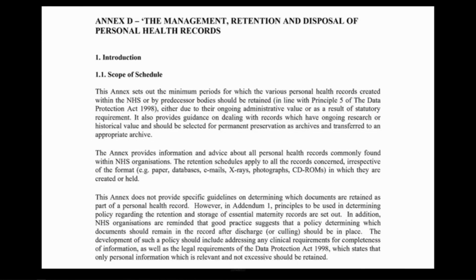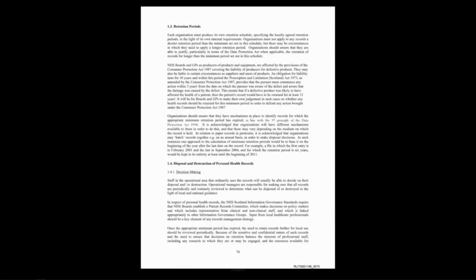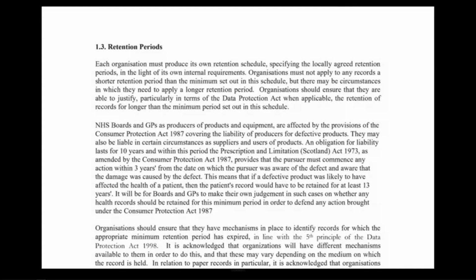If we then turn the page, we pick up the heading Retention Periods. Each organisation must produce its own retention schedule, specifying the locally agreed retention periods in the light of its own internal requirements. Organisations must not apply to any records a shorter retention period than the minimum set out in this schedule, but there may be circumstances in which they need to apply a longer retention period. And if we then turn to page 78, we pick up that minimum retention period.